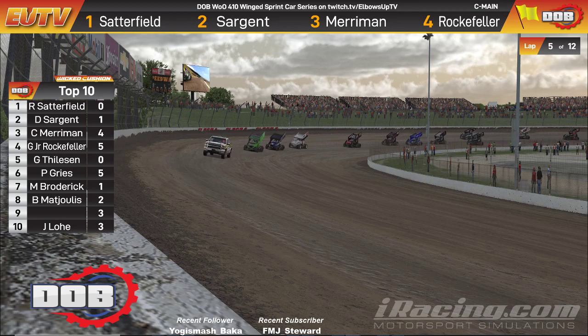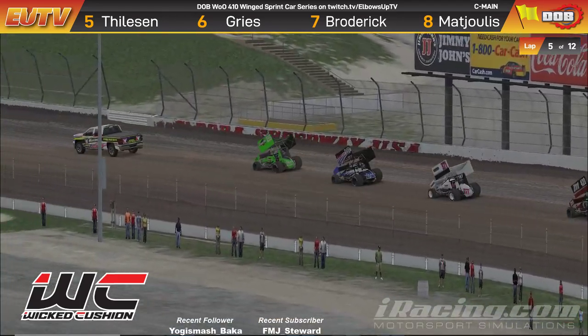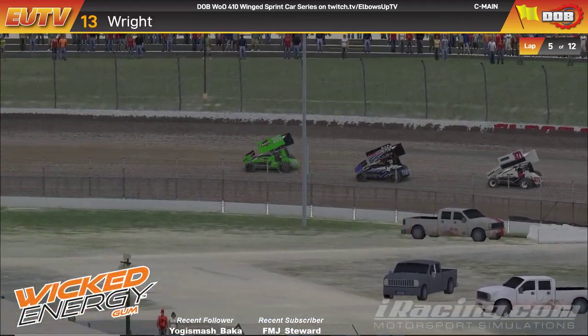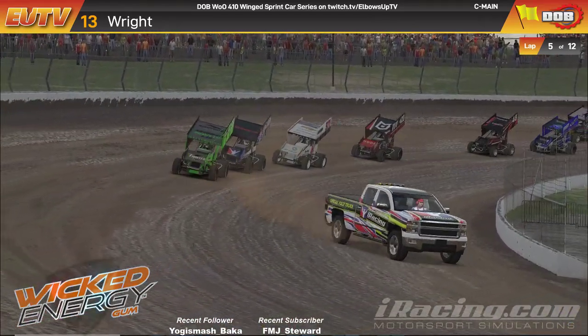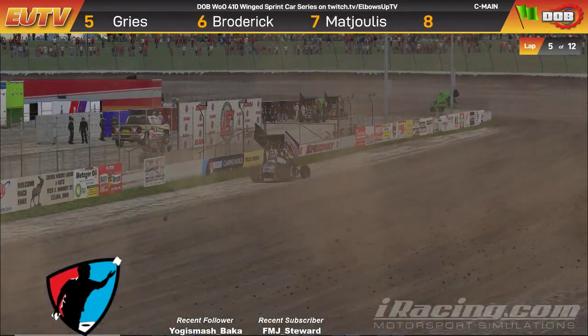But from the D main is Grease, and he is the highest here in the C. We'll see if he can make his way forward. We're going to go green this time by Robert Satterfield, your race leader. Sargent in second. See what kind of a start they can get this time. We didn't have a great start the first time. We'll try it one more time here. Green flag flies in the C main. They didn't have a great start here either.